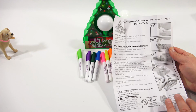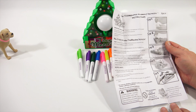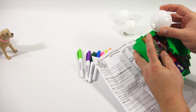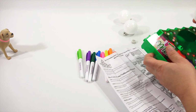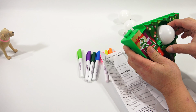Did that. Check. How to enjoy your new TreeMendous decorator. Remove silver cap, align slotted groove on ornament with black lines in TreeMendous center. Okay, so this was already preloaded. So you just line up. There's little notches. And then there's notches in there with a little black line, so you can't miss it.